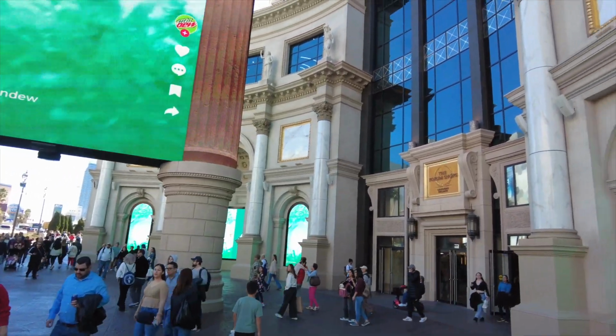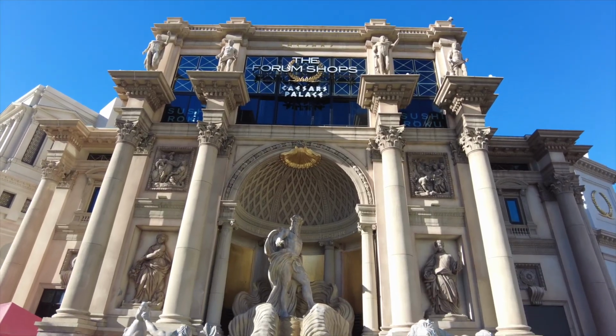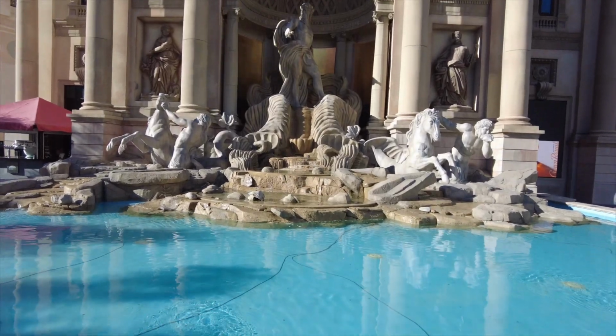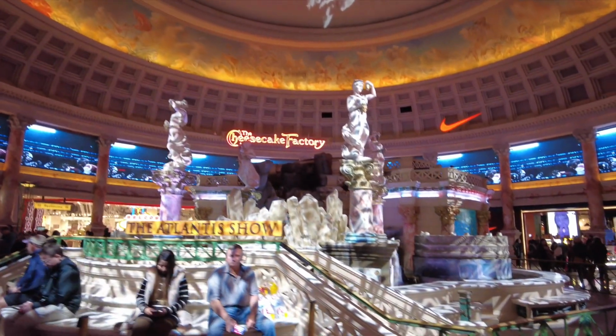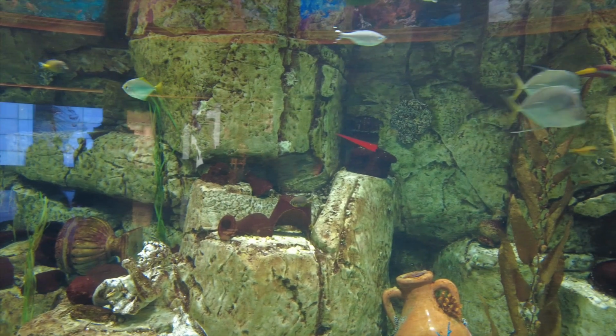On the outside of the building, along the Las Vegas Strip, you can see a replica of the most famous fountain in Rome, considered the most beautiful fountain in the world, the Trevi Fountain. Back inside, you can see one of the top 3 attractions in Las Vegas. The Atlantis show is located by the 50,000-gallon Atlantis Aquarium.